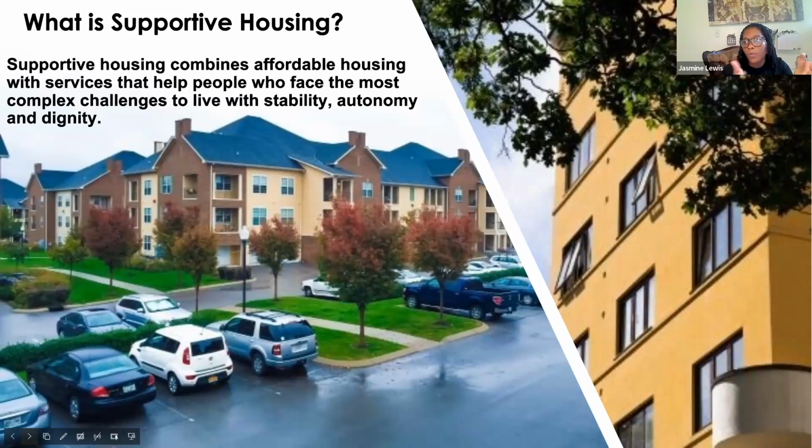So what we'll do is we'll start off with what is supportive housing. It seems like we have a few folks in the chat that are very familiar with supportive housing. Supportive housing really combines the housing unit itself, the affordable housing unit, with services that people who face some complex challenges really thrive with. They have challenges with stability, autonomy, and dignity. Supportive housing affords them the opportunity to live in their unit while still having the same decencies that we have as we move into units.